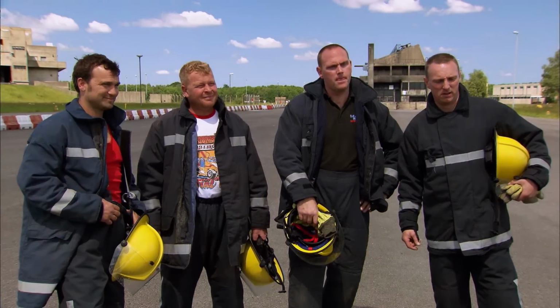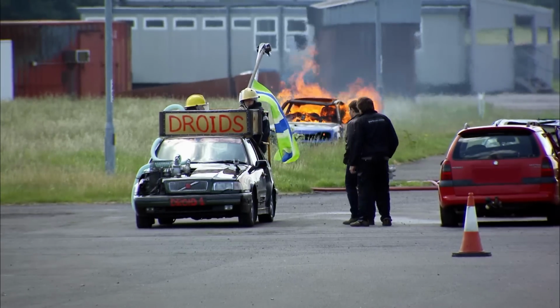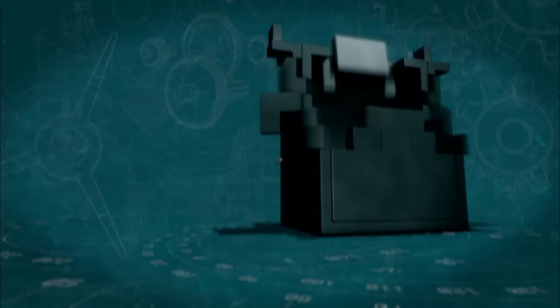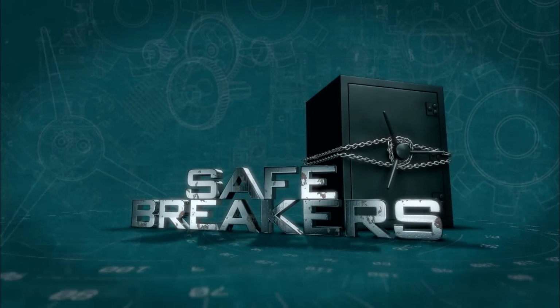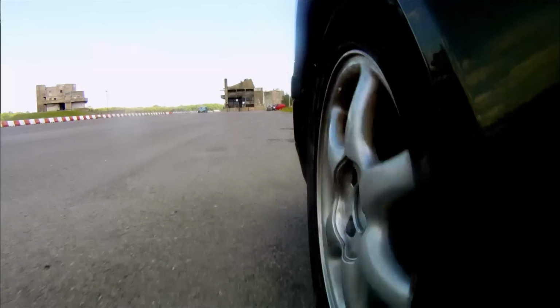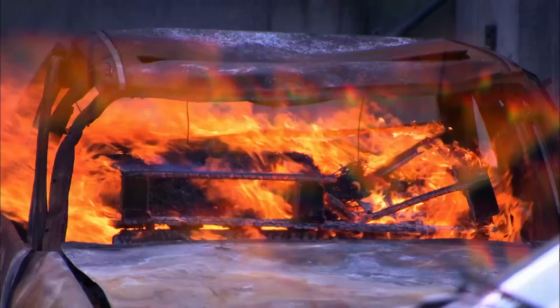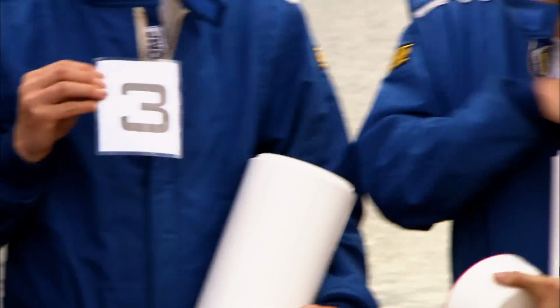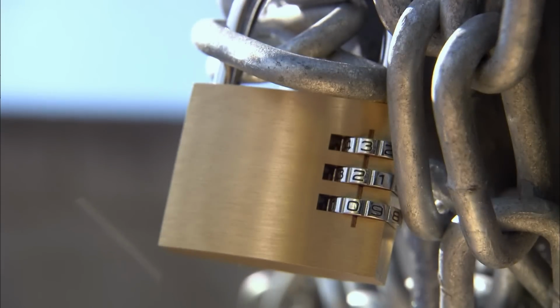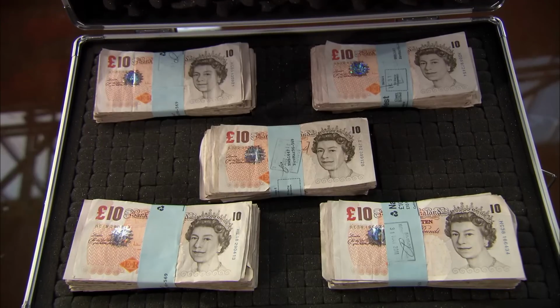R&R have managed to navigate themselves around a difficult course in a respectable time. Will the droids be able to give them a run for their money? Workmates R&R and our family team, the droids, have built fire engines that are going head-to-head in a time trial. They'll need to extinguish fires to receive the numbers to the safe's combination. The team with the fastest time will get a chance to break the safe and win £5,000.